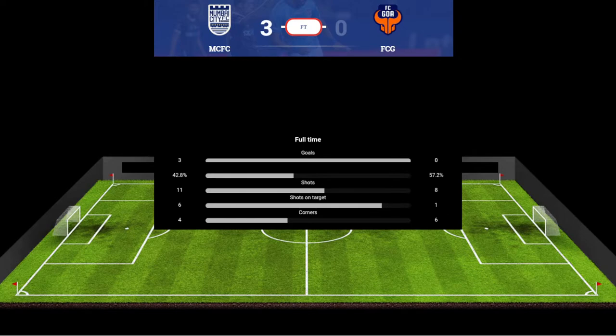Nicely timed tackle. It's looking promising. And that's a straightforward stop. He's feeling the pressure here. Well, they've lost possession of the ball. And he did well to cut it out. Well, they couldn't keep it. And Borges with it. And now they have the ball back.